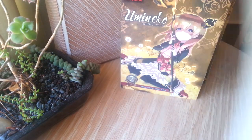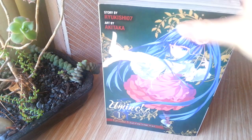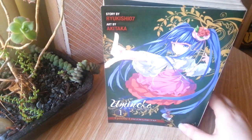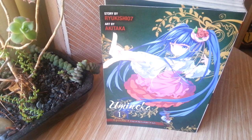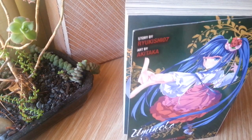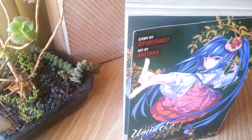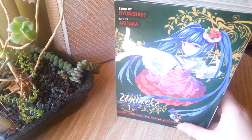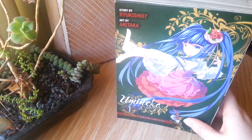So, we have all of the question arcs now, not the answer arcs, that would be weird. And then volume 1 of 3, so volume 10 of Umineko End of the Golden Witch, which is the first part of the answer arcs. So there's 2 more volumes for this one. The 3rd one actually just came out recently, but we were quite far behind on this series, so we didn't want to get all of it right away, because these volumes are quite pricey as well, especially with the bad exchange rate at the moment.